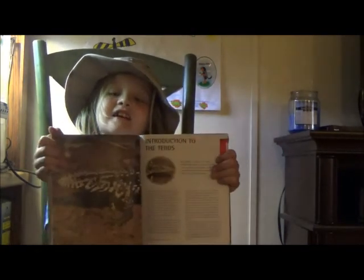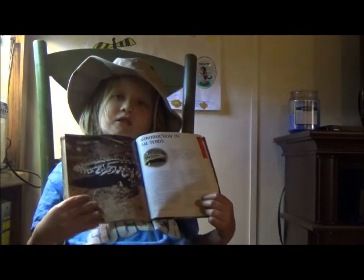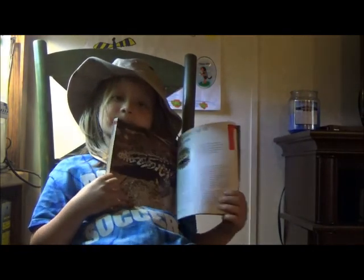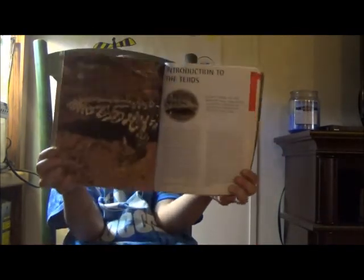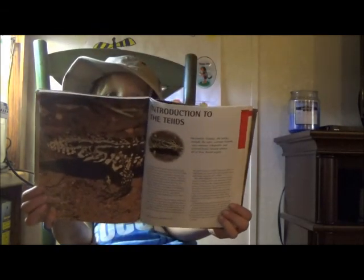Now, tegu lizards are Argentine black and white tegus. They are invasive in Florida, and there's some cool people out there catching tegus out of the wild and trying to get them back in captivity. But tegus are awesome lizards. They're great pet lizards. They get very tame, and Abby likes them, don't you, Abby?